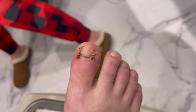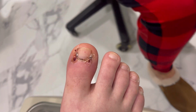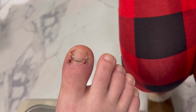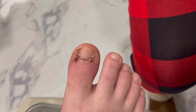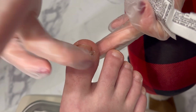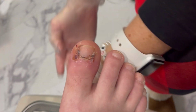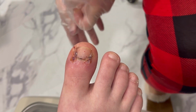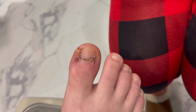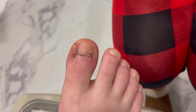Now, normally that's not the case. Usually we dress them for 3 to 4 weeks. However, his has healed up so well, and that's probably the fact that he's a young, healthy guy too. So we don't always do this on the most healthy people. So lots of different things come into play when we're talking about how quickly you heal. So yeah, that looks normal. You don't have to be freaked out if you see this after your procedure.